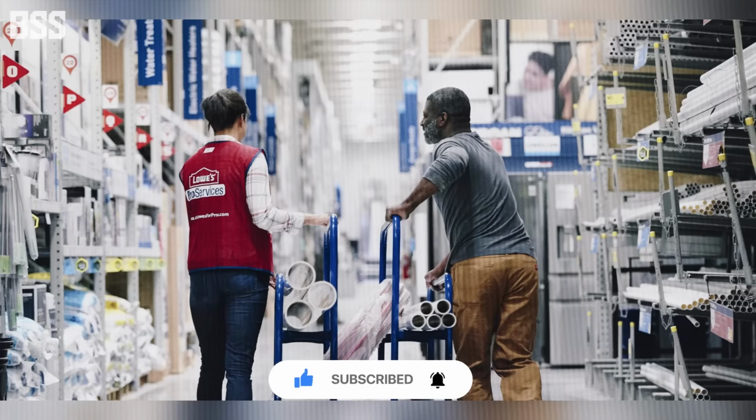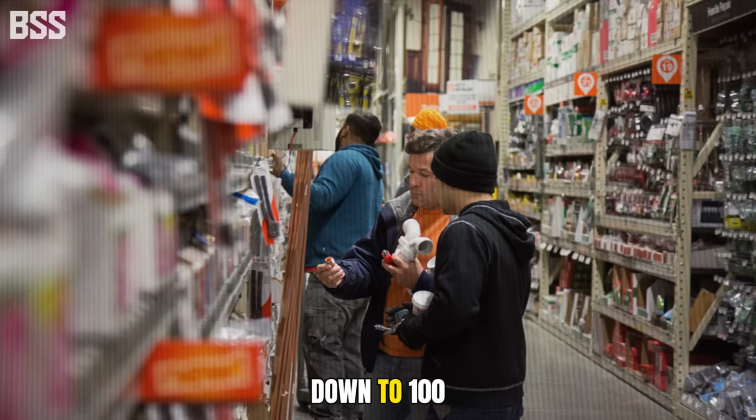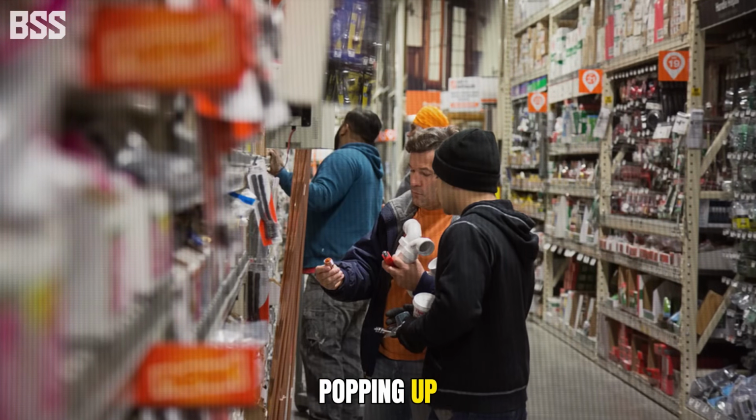And if you thought the tools were worth it, just wait for the finale. That's where those 300 down to 100 clearance deals start popping up.